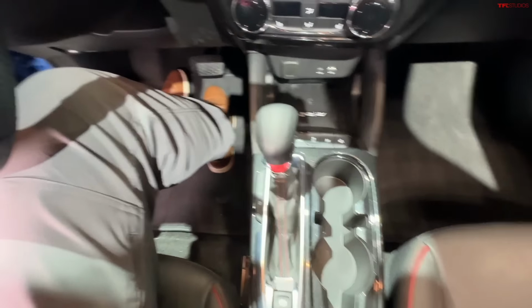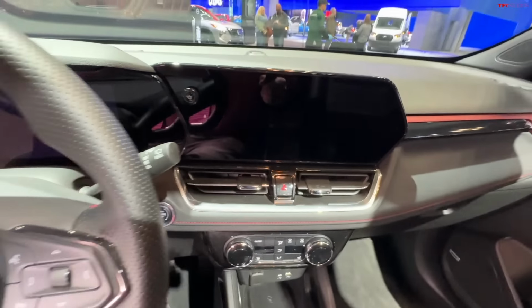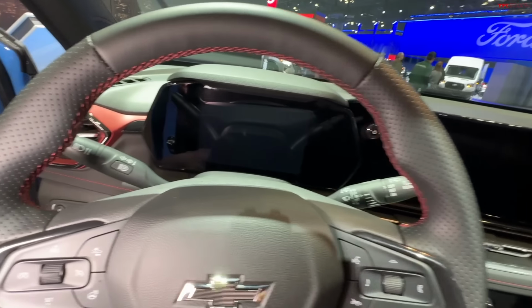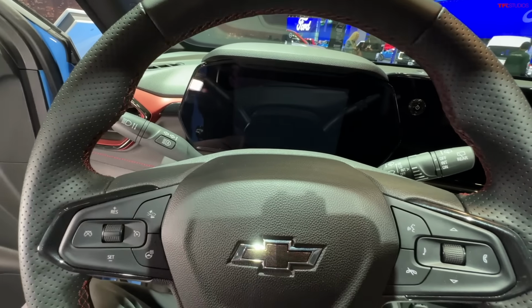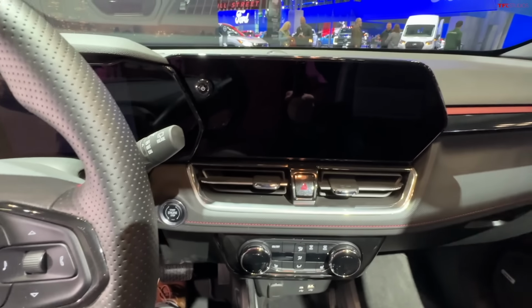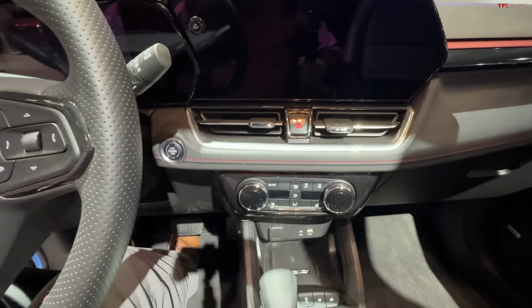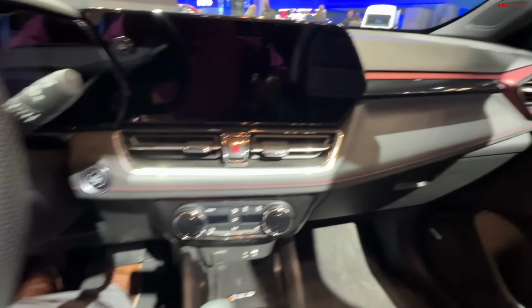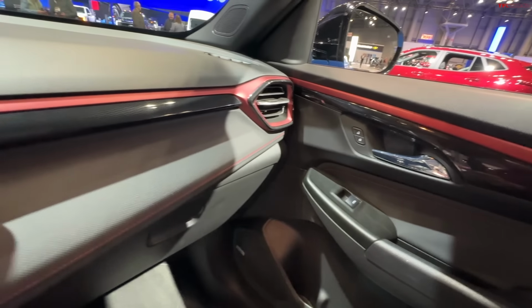Let me get in. Nice cup holders. There are different drive modes down here and pretty nice screens right in front. There's about a 12-inch display for the gauge cluster and a larger display here for the infotainment system. There are nice knobs down here for the climate control system, and nice red accents throughout.